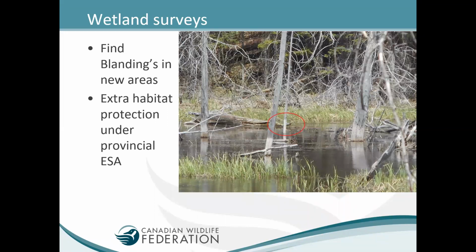And there you can see the turtle on the log, and if you look very carefully, you can tell it's got a yellow throat, so it is indeed a Blanding's turtle. So we would take a photograph, and typically I would zoom my camera in more than this to get a really good photograph of the turtle, record the location, and then we would submit this information to the government at the end of the season to expand the habitat protection for the turtle.